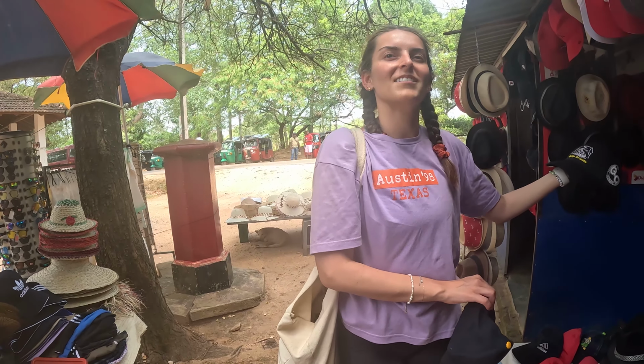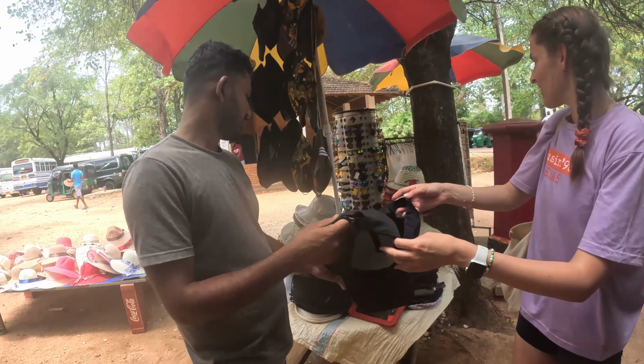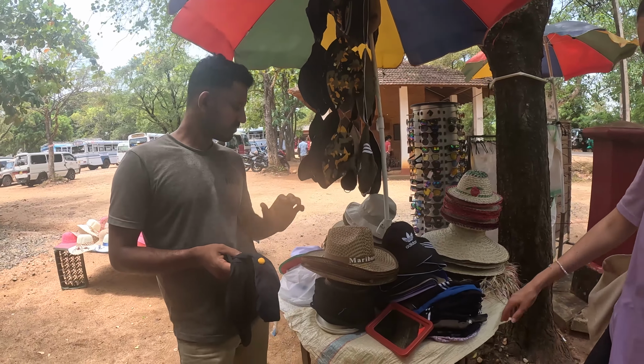It's alright, it's quite nice. Otherwise, you should just wait to get a nicer one. For the sake of £1, you could use that until you get a nicer one. No, okay. No, thank you. Sorry. Thanks. Thank you. We've got the bucket hat.